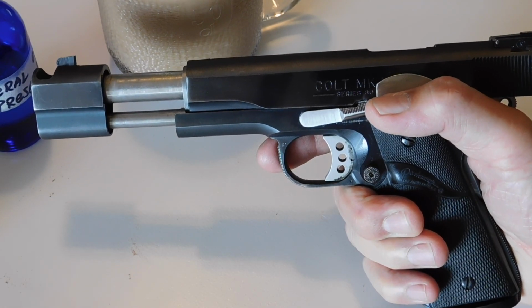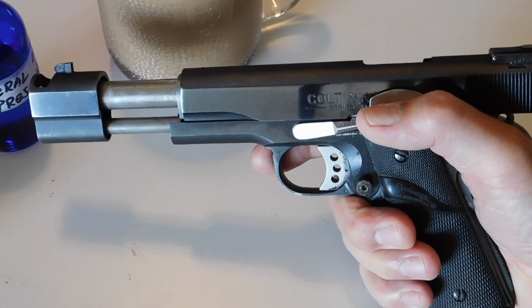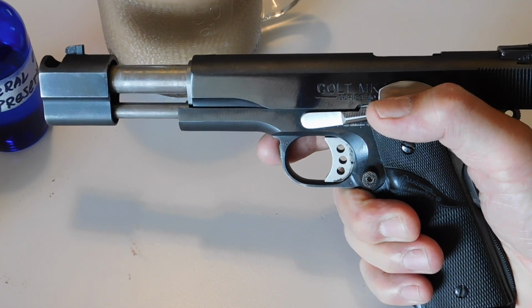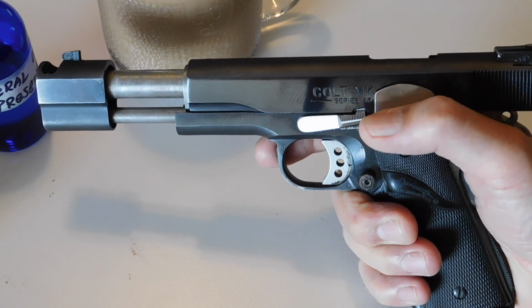But ever since then, I don't hold the trigger back, and I don't think it's recommended now to do that. So at any rate, I took it back to the gunsmith, and he took it into the back room, and it only took him a couple minutes. I mean, it was really quick. But he came back out and said, "Your gun's all fixed."